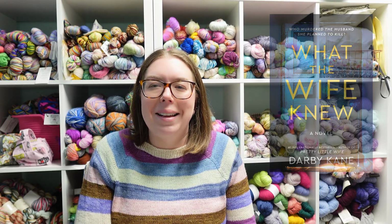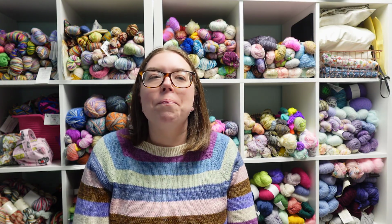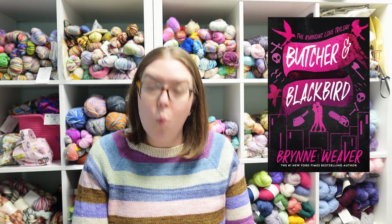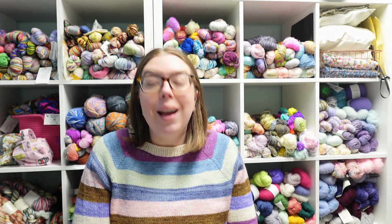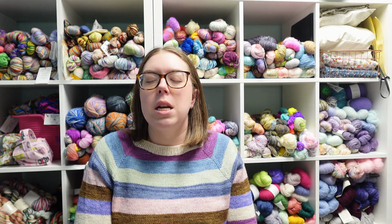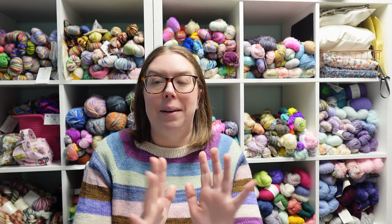What the Wife Knew by Darby Kane. I think that's my writing. I can't read my own writing. But I always put the pictures up. That one, I enjoyed it. It was fine. Butcher and Blackbird by Bryn Weaver, I think. Again, my writing is atrocious. This was really good. If you're gonna read this book, I suggest you consume it in audiobook form because the narration of this book is just superb.